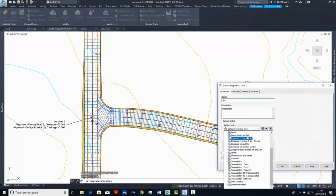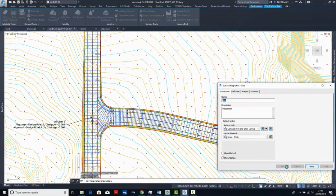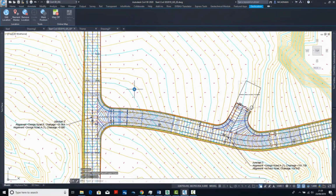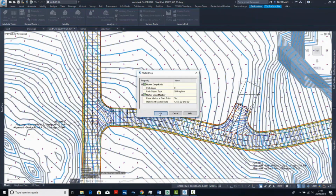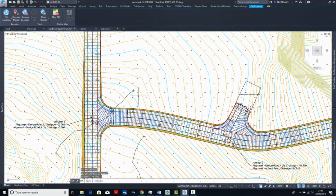Equally so, I've got my digital terrain model here. I can interrogate the information. I can see the flow arrows, change the contours. We can change that back. We can actually look at things like a water drop. So if I dropped a bit of water on the surface, where would it run off to? That would be important from my design process in there. So really, I'm considering this from the civil engineering aspect in here.